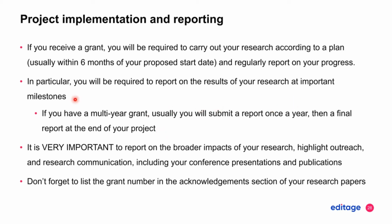And be prepared to report if it's a multi-year grant. You need to submit a report once a year, and then a final report at the end of your project. And if you do a no cost extension, you can do another report. You can delay the final report submission till when the project is finished, even after your no cost extension.